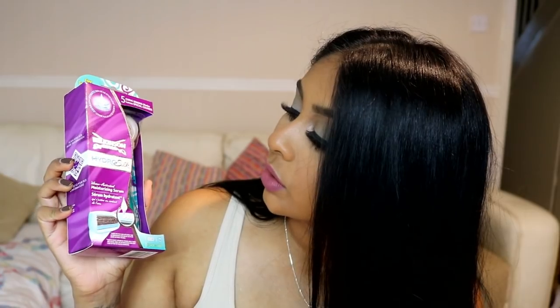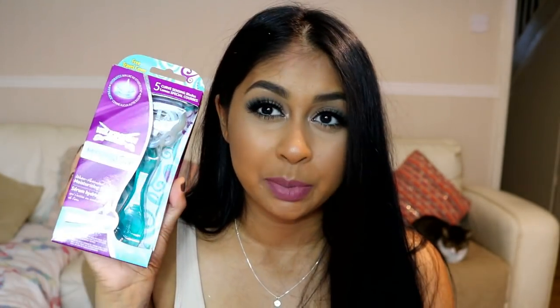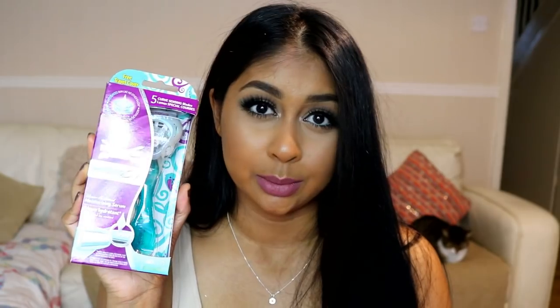I picked up a razor because I just needed a new one. This is the Wilkinson Sword Hydro Silk. It was like £6 or something, I believe. All the links for these products will be in the info box, by the way. But yeah, I just picked this up because I needed it. I've never really tried this one, but if you guys want to know, I'll let you know.